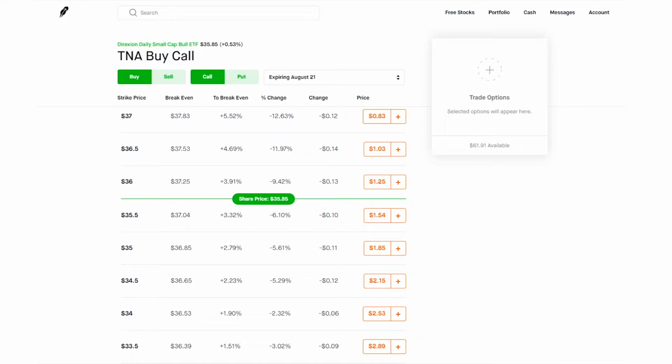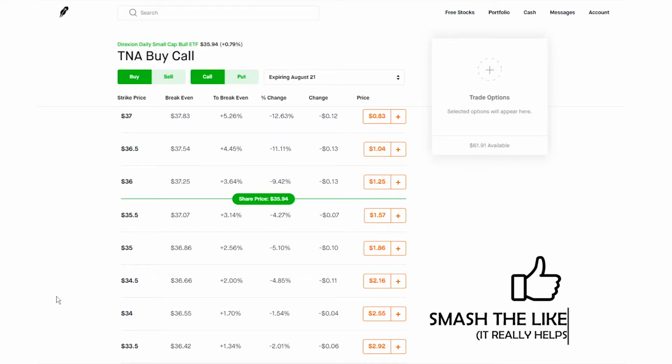So as you can see here, I have TNA pulled up, which is a relatively steady stock and it tends to have an upwards trend. So it's a good stock to explain how debit spreads work. A debit spread basically has the same principles as a normal call or put, except you're not risking as much money as a normal call or put. When you buy a debit spread, it's a lot like a credit spread if you know what a credit spread is, but it's slightly different in the fact that you want the price to go the same direction as what you're buying. I'll explain that a little bit better here.